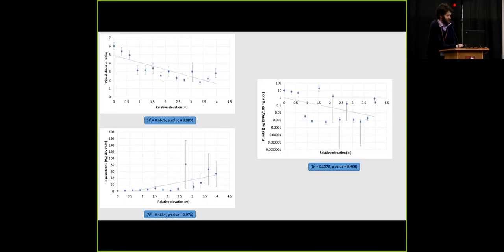The next graph on the bottom left, we see nematode populations plotted against elevation. And here it's not quite as strong of a correlation, but we still see something somewhat interesting in that lower areas of the field don't have as high of nematode populations. And this may be due to the lack of fine root material in those areas due to other disease pressures. But that's just speculative at this point.